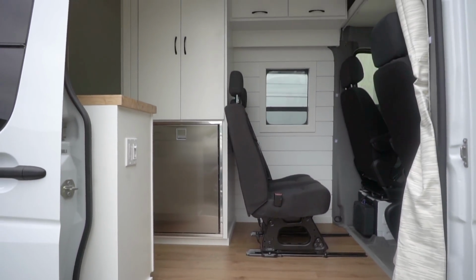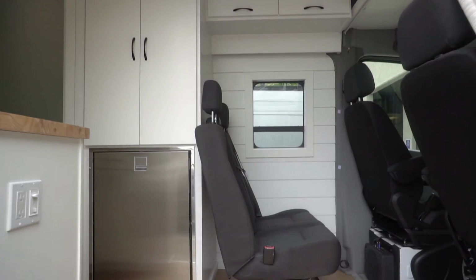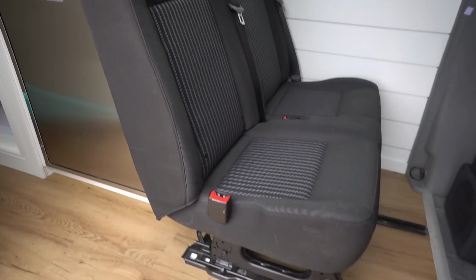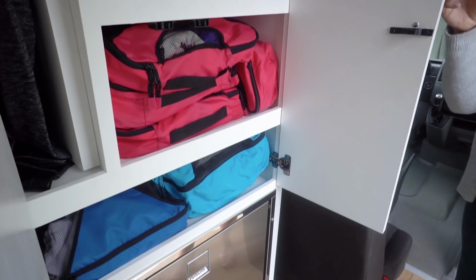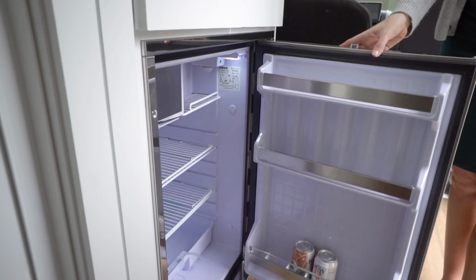So the first van that we did, we used a 2-seater Transit seat that we mounted basically as close to the front 2 seats as we could to leave as much storage space as possible in the back. So they were, on the driver's side, still able to fit a really big closet with tons of storage space for all their clothes. They packed in those storage cube bags, and we designed it perfectly so they could shove as many of those in there as possible. And then they had a huge 130-liter fridge underneath that.